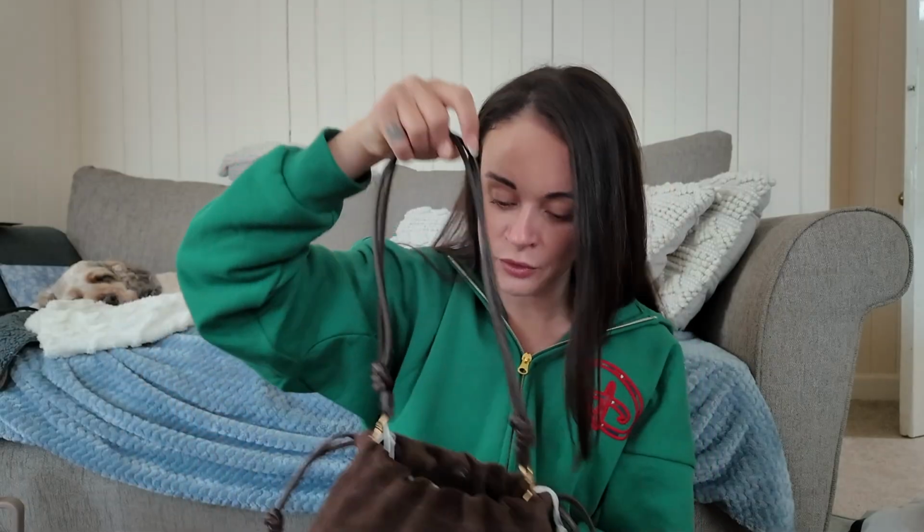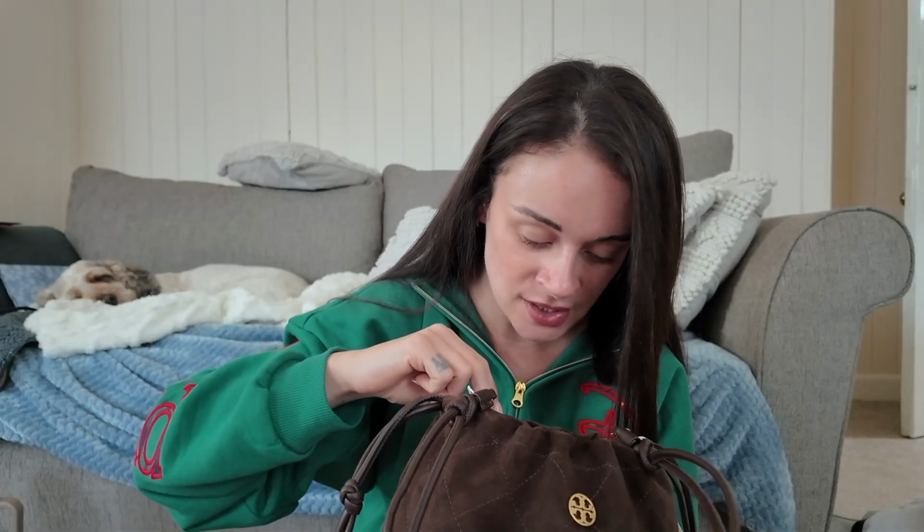But I actually think this size is a really good practical size. You're still fitting, if I'm being truthfully honest, a lot in there. You're going to fit sunglasses, purse, phone, hand sanitizer, because I have it in abundance. So yeah, I'm very pleased with that. So yes, this one was more affordable.